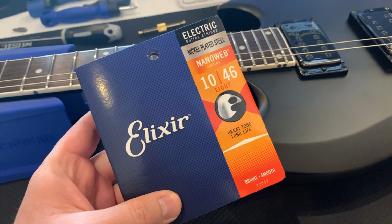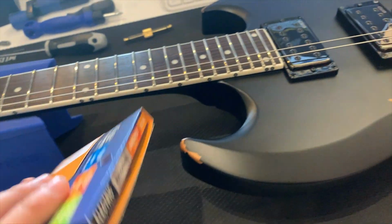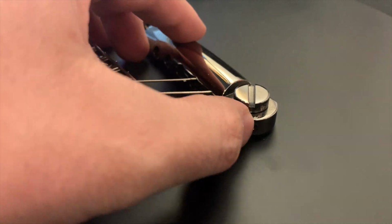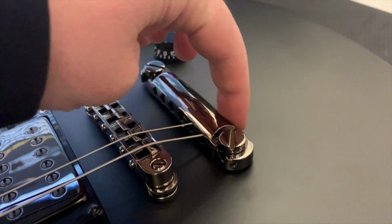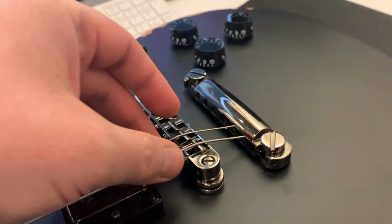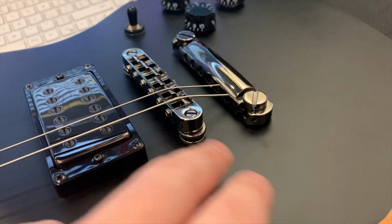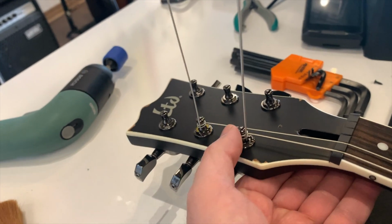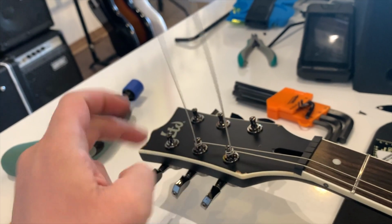I'm gonna set this guitar in E standard with 10-46 Elixir strings, and a word of advice: when you're putting on the strings, lock the tailpiece in place. It would be much easier for you. Then guide the strings all the way, being careful not to scratch the finish. Same for the headstock, guide them through the tuners and up so they don't scratch it.